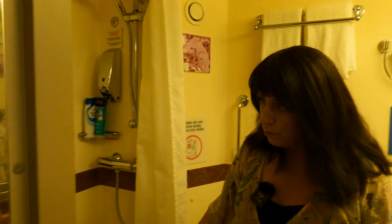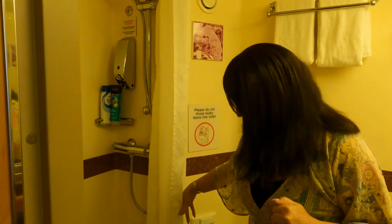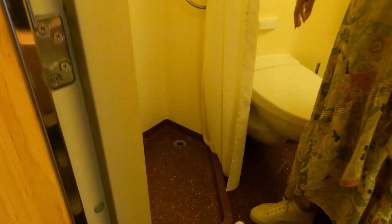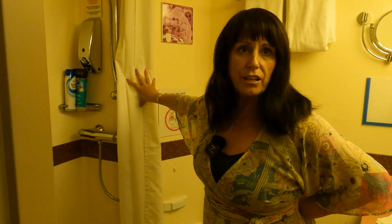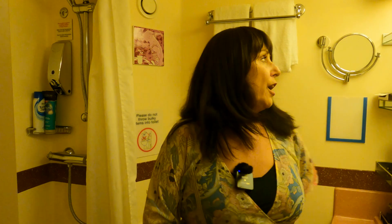Some people did mention that their showers overflowed, and that was because they put the curtain, was it on the inside or on the outside, and it just drained down and flooded the whole of the bathroom. To be honest, I never closed the curtain. I just left it open, and I didn't have any trouble with any flooding or anything, and it didn't splash all over the room. I just left it open.